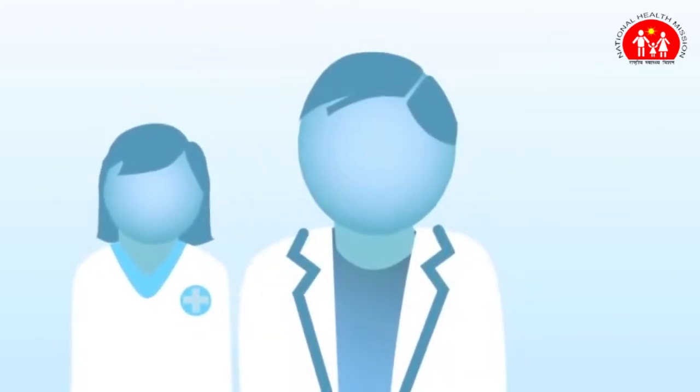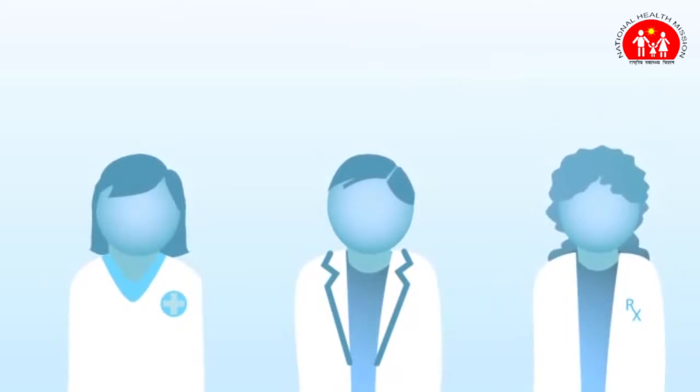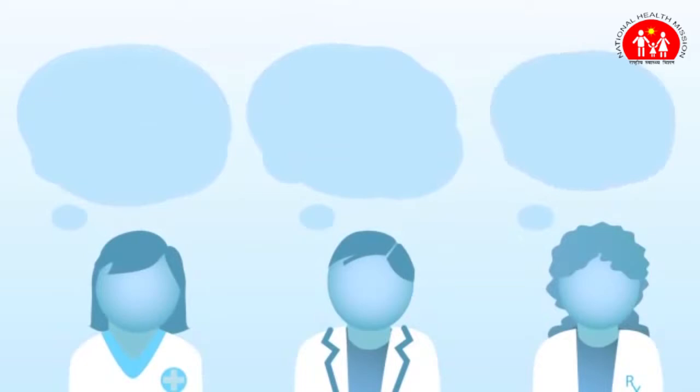So, how can connected electronic health information systems improve care for patients, make healthcare workplaces more efficient, and help sustain our healthcare system for years to come?